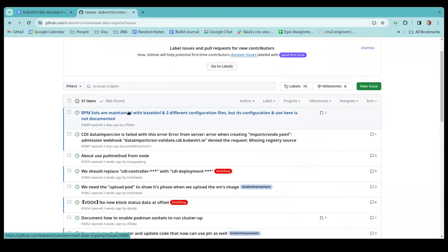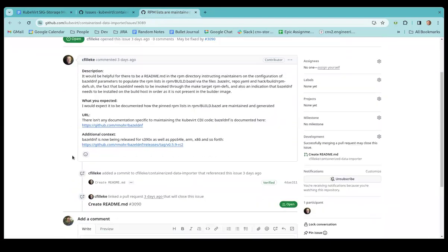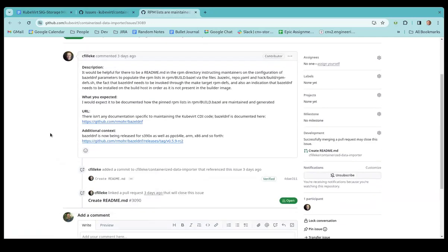And finally, RPM lists are maintained with Bazel DNF in three different config files. Okay. Yeah, that's the guy that's trying to get CDI to work on the Z platform. Is this something you think documentation could be done for? That's a very good question. I'm not even sure how it works.